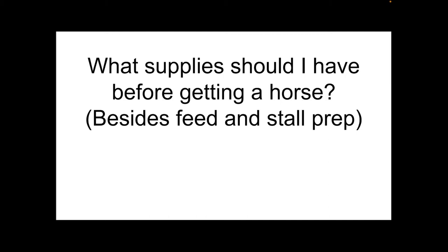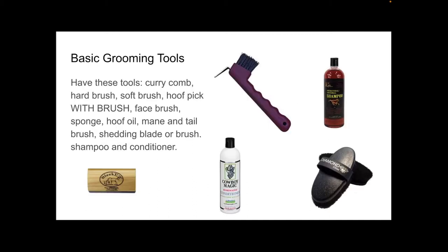So today we're going to be talking about what supplies you should have before getting a horse, besides feed and stall and the pasture, basic stuff like that. We're going to go over the actual items that you should have before getting your horse, or that you should supply over time. Depends on what it is though.